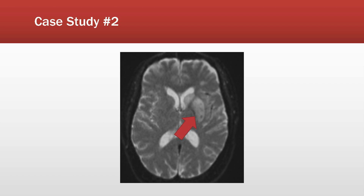Follow-up MRI for that patient did demonstrate indeed a left MCA territory occlusion, but the patient actually ended up having no symptoms and is now completely back to normal. And at time of discharge, her NIH stroke scale was a 0.